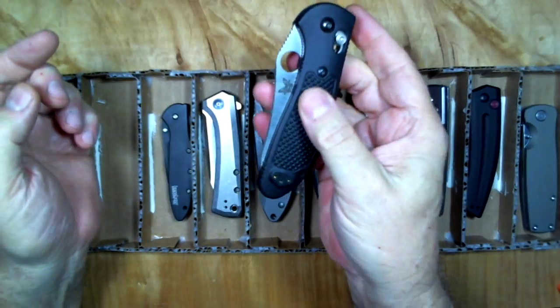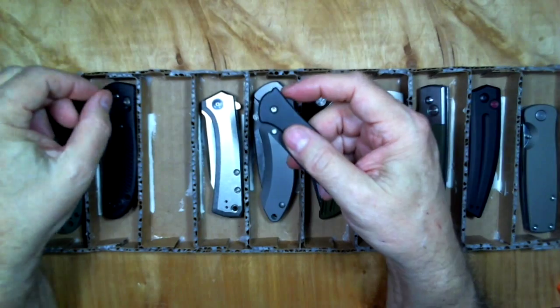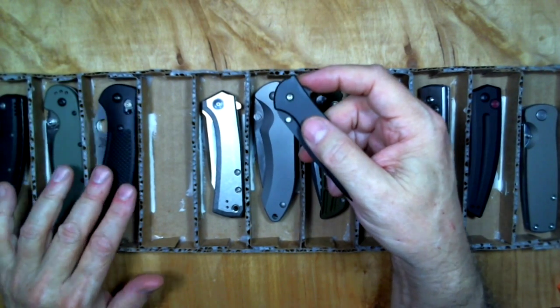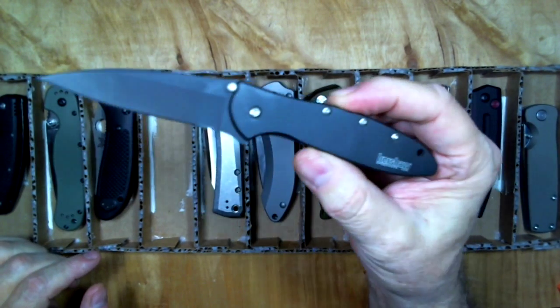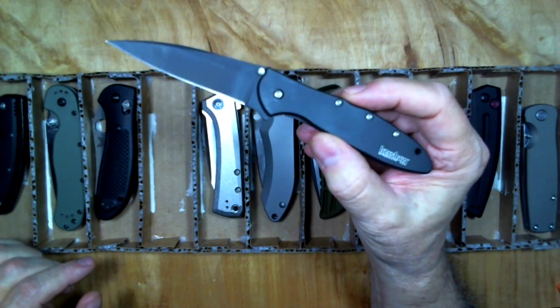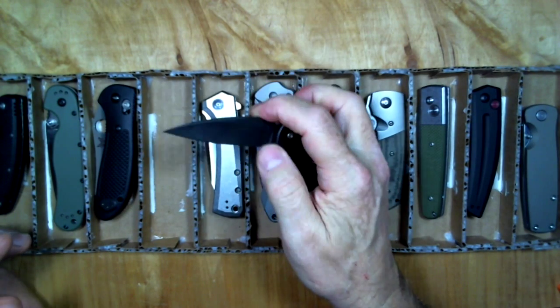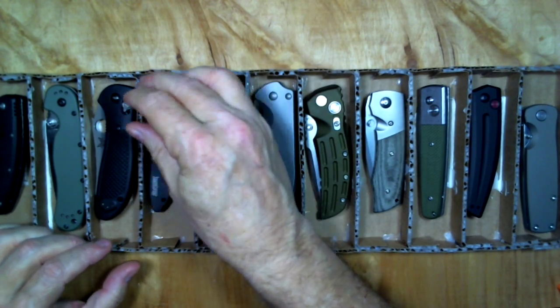A free dropper. Boy, these open well. This is just like the Griptilian, or just like the Rat 1 that everybody knows about. I'm not going to spend a lot of time talking about this. This is the Kershaw Leek in a black DLC finish. Everybody knows about this knife. It's new to me in 2015.